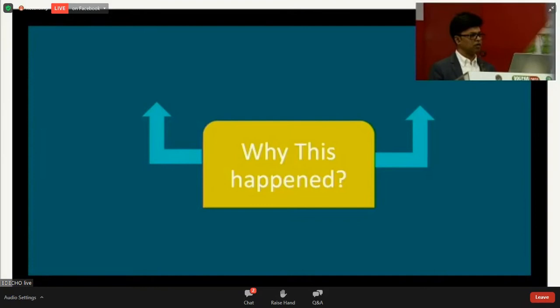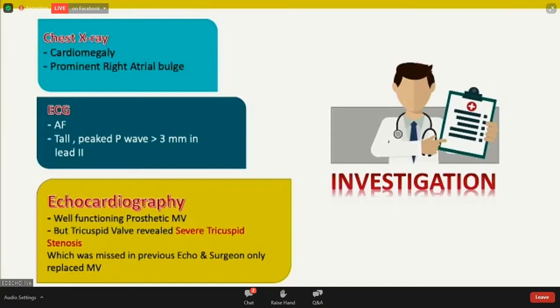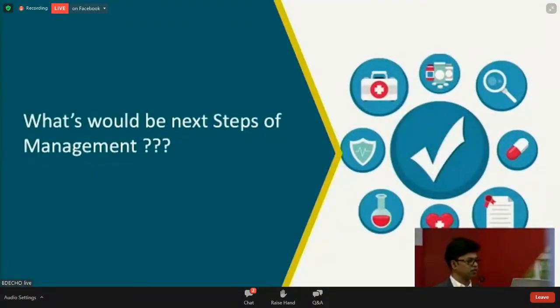Is it due to acute valve thrombosis, cavitation or infective endocarditis, valve dehiscence or pannus formation, that is mechanical valve failure, or other pathology? Let's do some investigation. X-ray showed cardiomegaly, ECG showed atrial fibrillation, echocardiography demonstrated a well-functioning prosthetic mitral valve, but the tricuspid valve revealed severe tricuspid stenosis, which was missed in the echo, and the surgeon only replaced the mitral valve. What should be the next step of management?